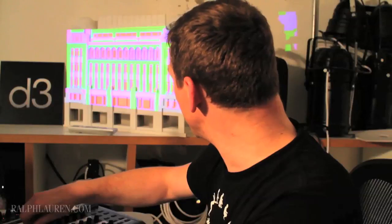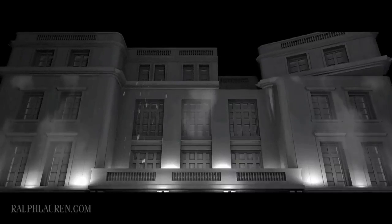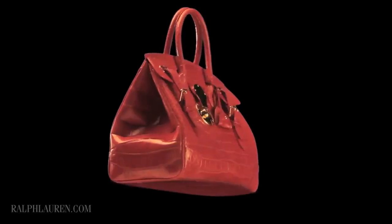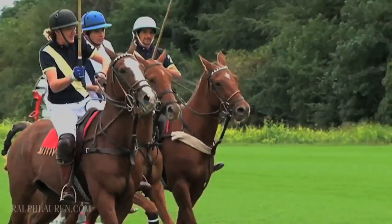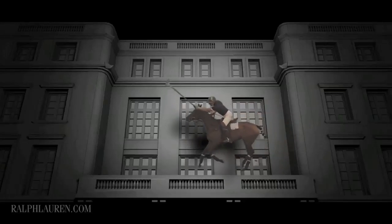This is the integration of events, the film industry and the live lighting industry. The viewer gets the perception of an incredible 3D environment. No other luxury brands have attempted anything like this. Incorporating the real footage of real products, real models, real horses into a 3D environment where that action has a relationship with the building itself.